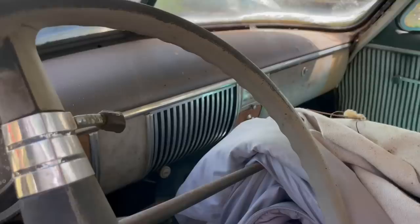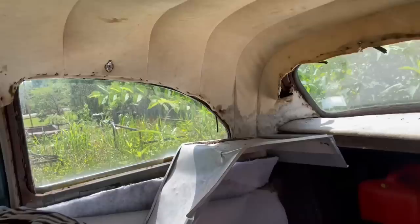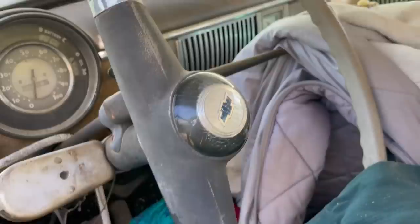These door panels aren't original. The headliner is not original. Somebody had restored this thing once. Really, really nice. But it was a very long time ago. It looks like it sat out here for quite some time. See, the door panels are coming apart. I have no idea what those are for right there. If you know, put something in the comments, because I don't know. Mine had an aftermarket wheel, so it didn't have that.